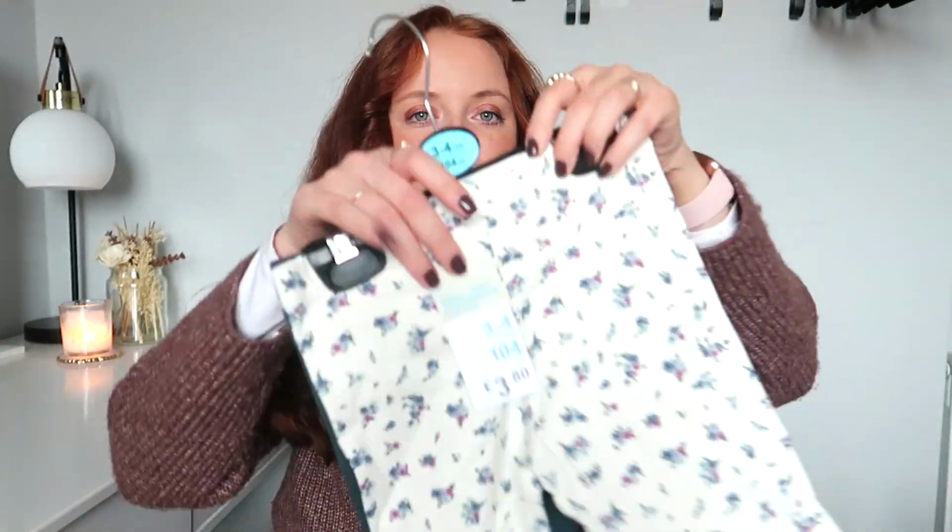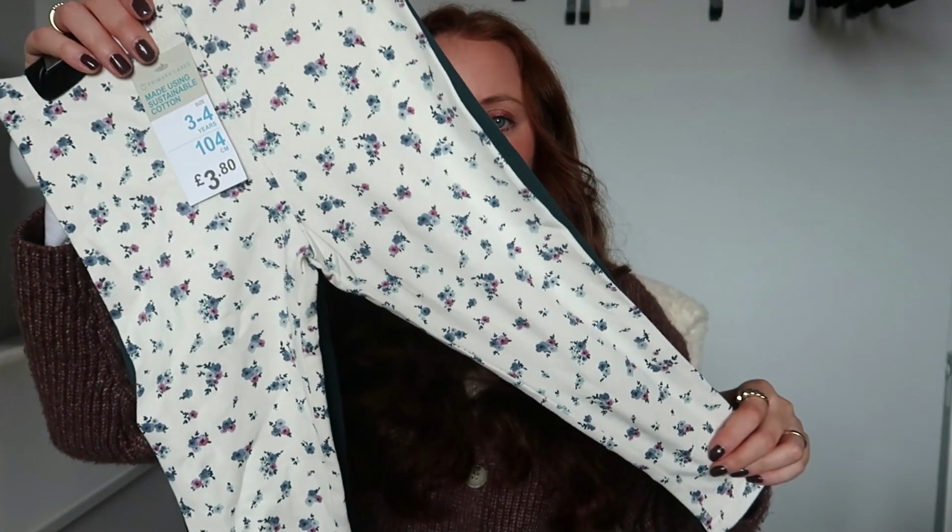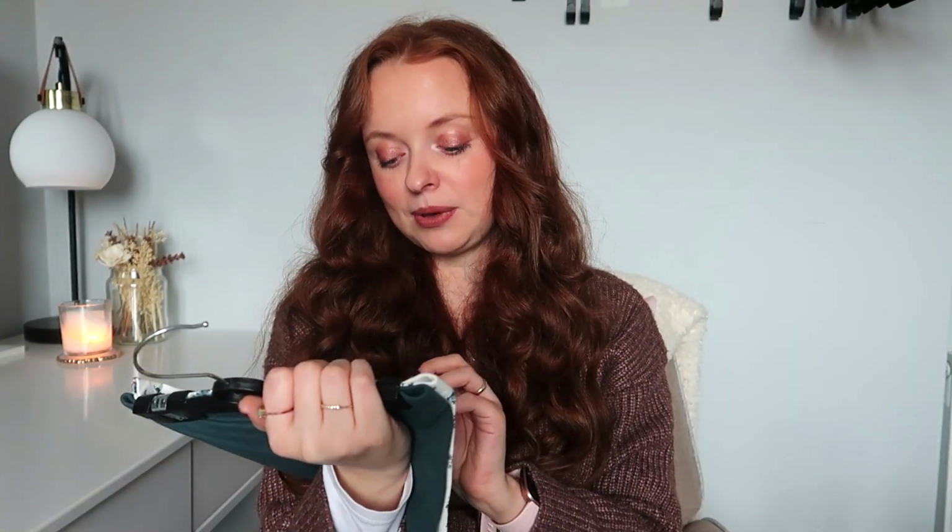But anyway, got just a couple of items left, so one for me and one for my daughter. So I picked her up some more leggings because she's just grown. She's had a growth spurt. What is it with kids? One minute the clothes fit them and then literally the next day they don't. So yeah, I got her some 3 to 4 leggings and these are only £3.80.